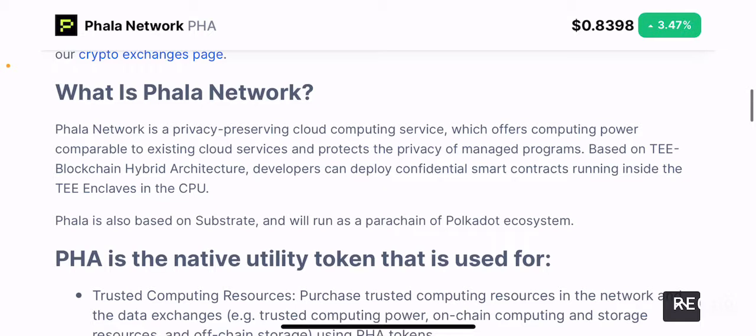And it's also based on TEE blockchain hybrid architecture, which again is a very fascinating subject if you want to do your in-depth analysis on that. And they have a lot of information about this on their website, which I highly recommend you look into before you invest in this project as well, because that's going to give you an idea of how the architecture of this blockchain works, right?